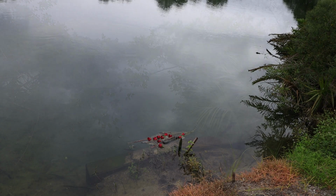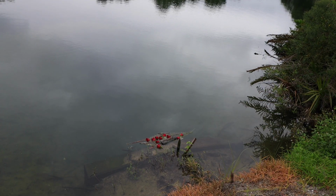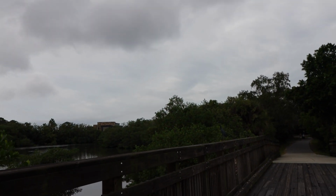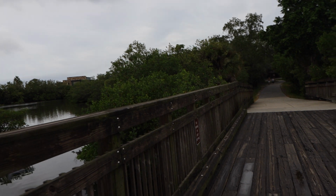Pretty. I wonder why there's roses right there. Looks like a pile of roses. Kind of weird. Look at this bird. Check this bird out. What a beautiful bird. He's not going anywhere. Yeah, he did.